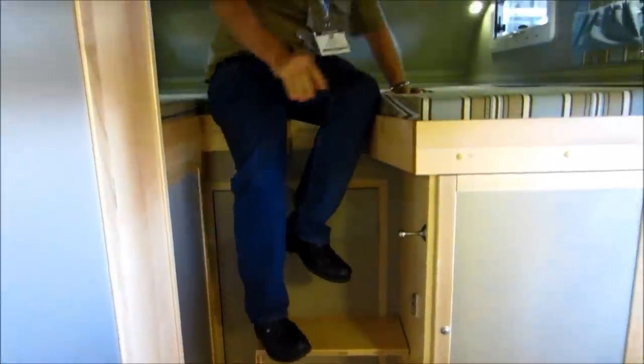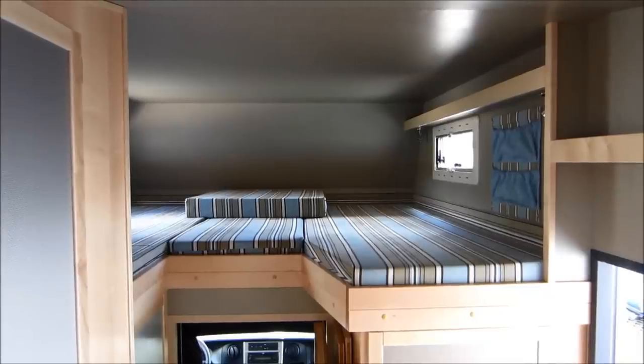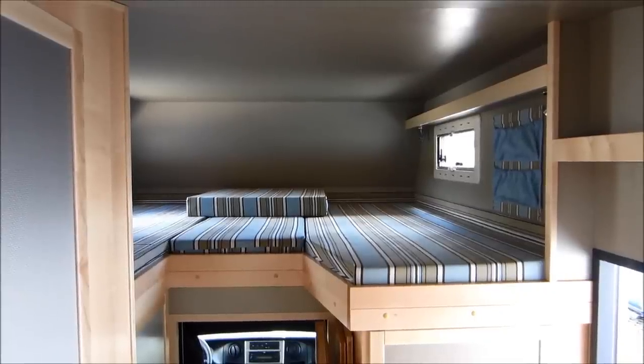The Luton is very easy to access, and you sleep lengthwise in it so that you don't have to climb over each other to get out.